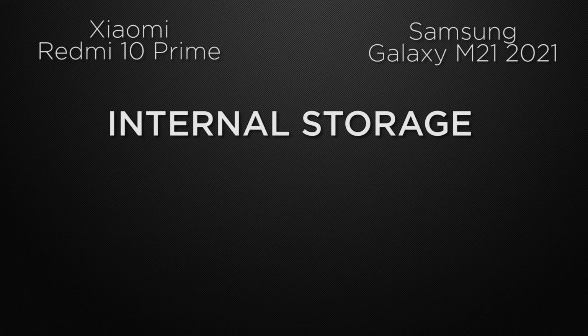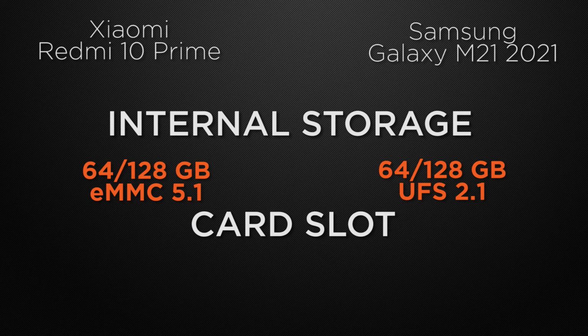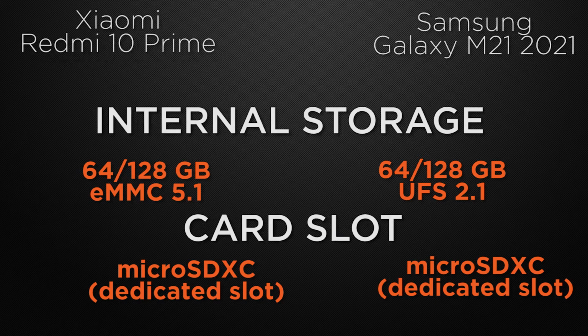Let's talk about the internal storage of the devices. 10 Prime comes with 64 and 128 GB of storage, whereas M21 have 64 and 128 GB of storage. So the winner here is M21 because it have faster read and write speed. And about the external storage of the devices, 10 Prime have dedicated card slot, whereas M21 also have dedicated card slot. So it's a tie.